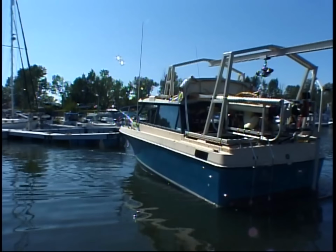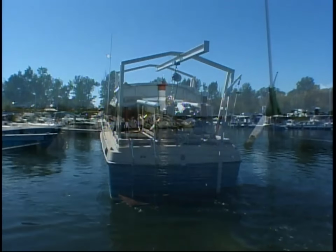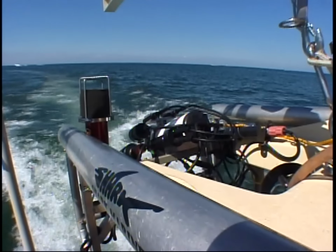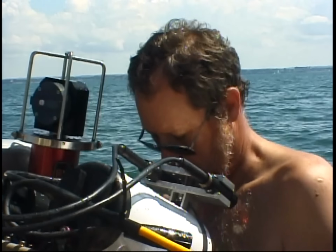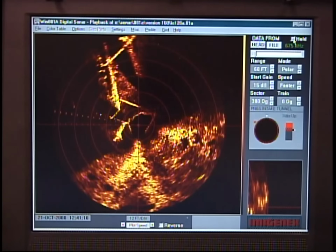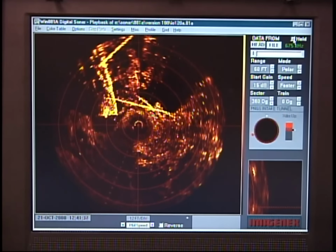The ROVs would now be used to fully document this wreck site. To do this, we would first use one of our mid-size ROVs, equipped with a low-light color camera for available light work, scanning sonar for measurements and navigation, and laser scaling for the more precise measurements. As we approach the bottom, the scanning sonar shows the ROV's location in relation to the wreck, allowing us to know where we are at all times.